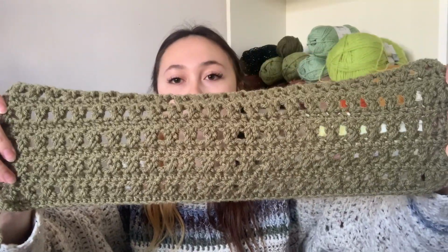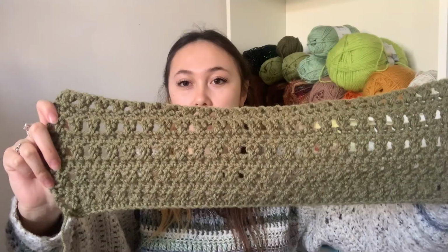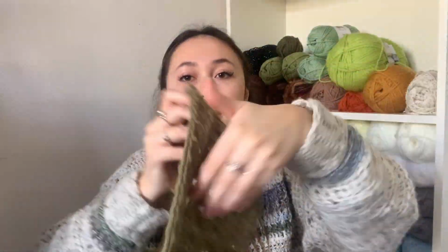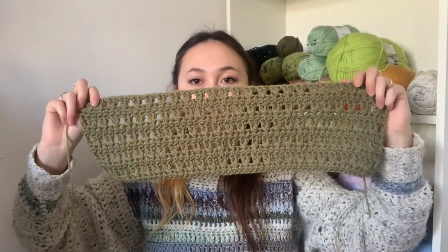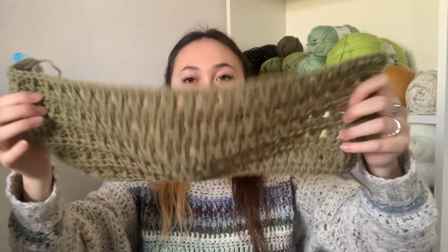So I'm doing a half double crochet and then a crossed extended double crochet stitch, and then it's just a row repeat. So yeah, 1, 2, 3, 4, 5. So 5 rows of each colour, and then when I wear it, I guess it will kind of fold over like this. Oh, and I'm going to sew it at the end so it's an infinity scarf.